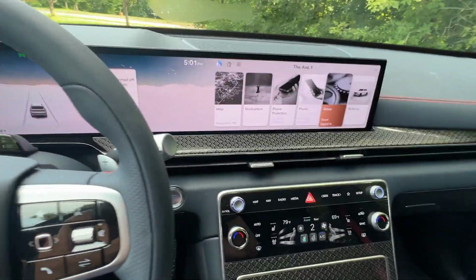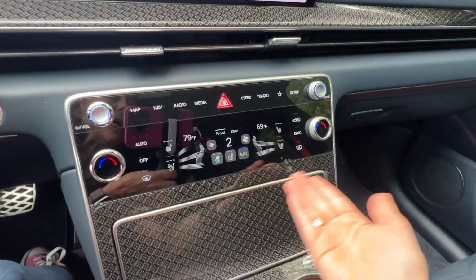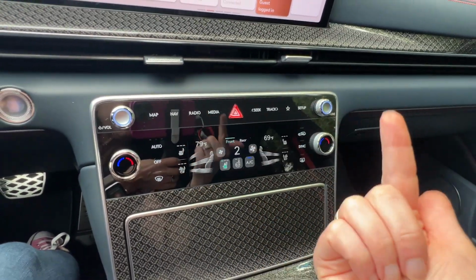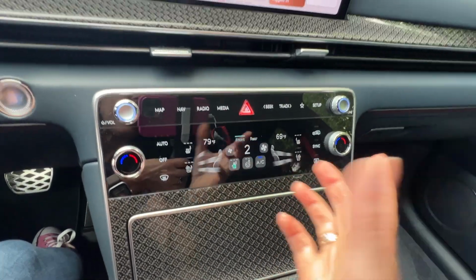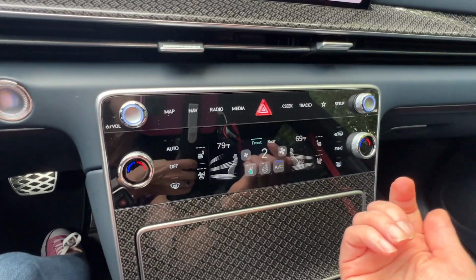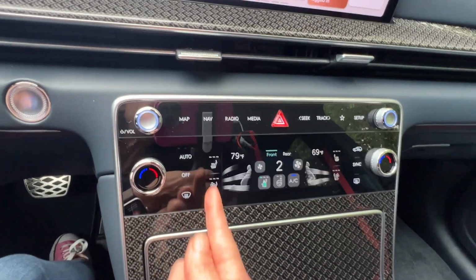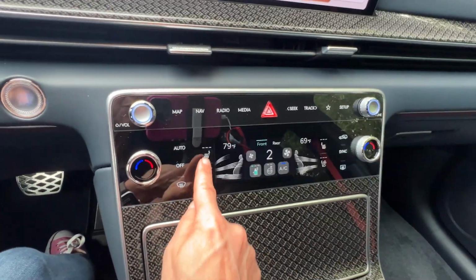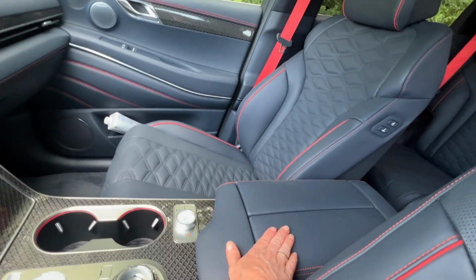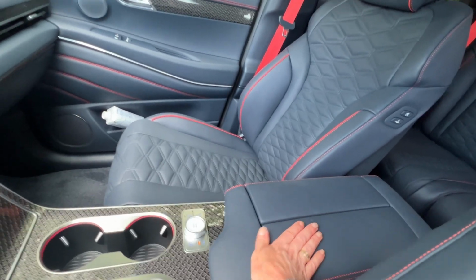Now, because I am always cold, another thing that is on my like list is the climate customization you have for the driver and the front passenger. I like the fact that if I'm cold, I can just crank up my heat and my passenger isn't going to suffer for it. You also have standard heated and ventilated seats here, and what's really cool is when you turn on your heated seat, it warms up your armrest as well, and that's actually really, really warm.